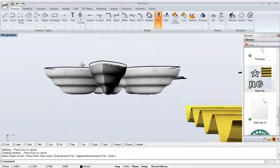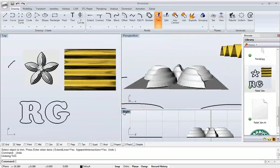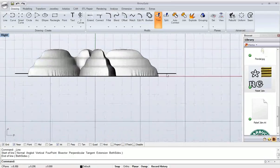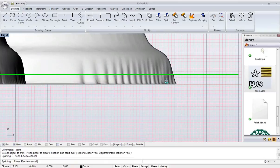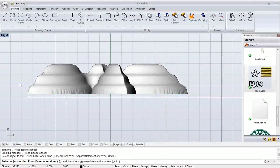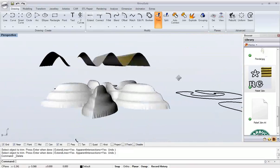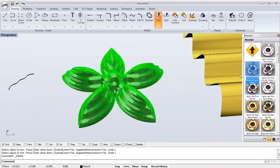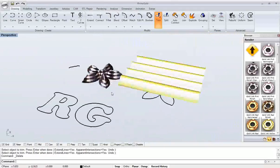Other way to do that, maybe for me it's better. We can come here, create a line, and trim using this line. Well, we will try again to apply a material. Great. Let me show you other sample.